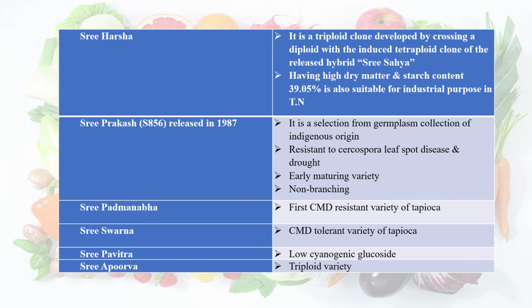Next, Sri Harsha. Sri Harsha is a triploid clone developed by a cross between a diploid with an induced tetraploid clone of the released hybrid Sri Sahaya. It is a very important bit. I think two years back in NET papers, they asked this question. It has high dry matter and a starch content of 39.05%, and is also suitable for industrial purposes in Tamil Nadu.